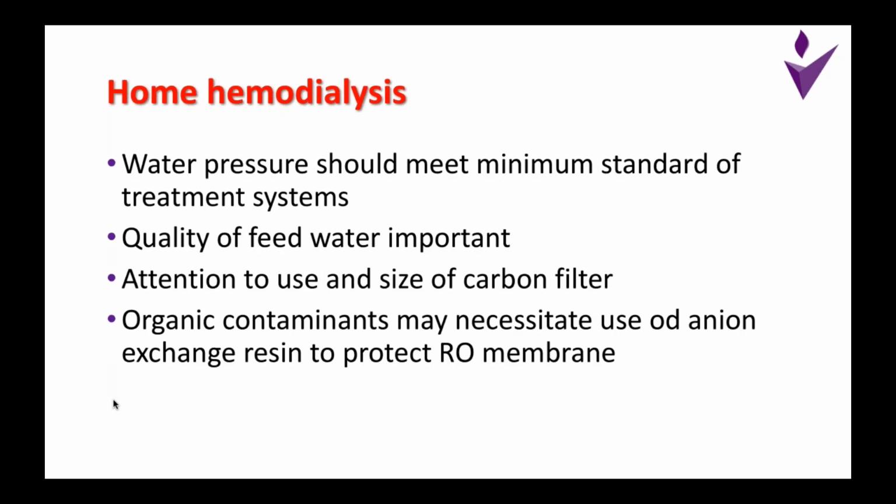Now, home hemodialysis is not practiced really in India, but maybe a few of you are doing it, so I thought we should mention it here. The important thing to remember here is water pressure. In a dialysis unit, you can ensure good water supply, but at home, water pressure, as we know, is very, very variable. So we must make sure that the water pressure meets the minimum standard of treatment systems.